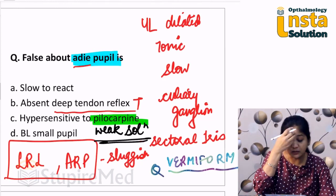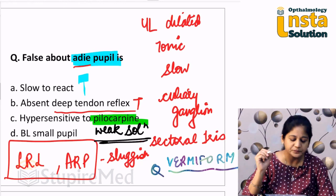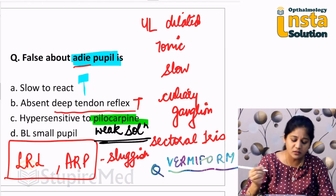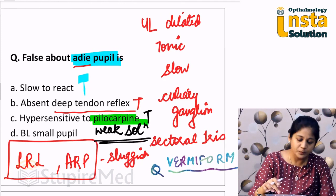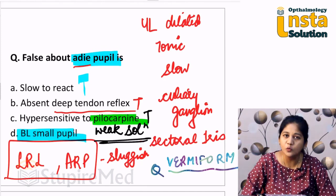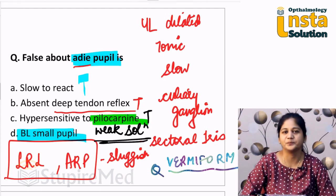Let's see if we can mark the answer. So it is slow to react. Yes, this is slow to react. There can be absent deep tendon reflexes. Yes, this is a true statement. They become hypersensitive to pilocarpine. Yes. But this pupil is not a bilateral small pupil. This pupil is a unilateral dilated pupil. Hence, this is the answer.